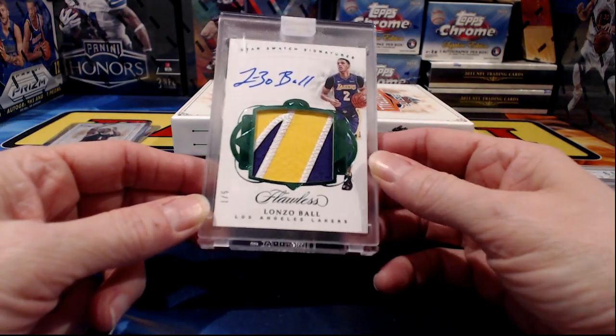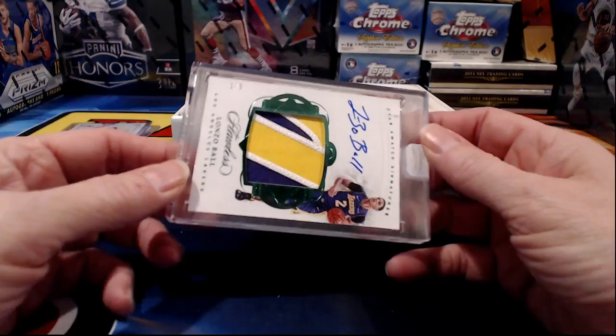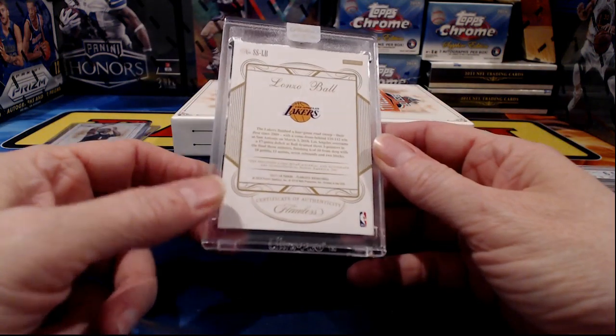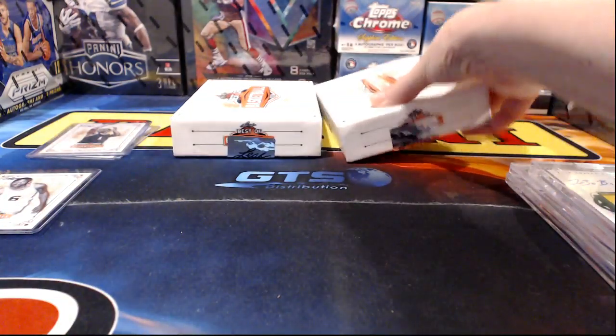Lonzo Ball out of Flawless. How about that, Lakers? That is a rookie hit, and it is numbered to 5 with Lonzo Ball Lakers Flawless. Wow, we've got Donovan Mitchell and Lonzo. That's an incredible patch, and the Lakers do quite well there.